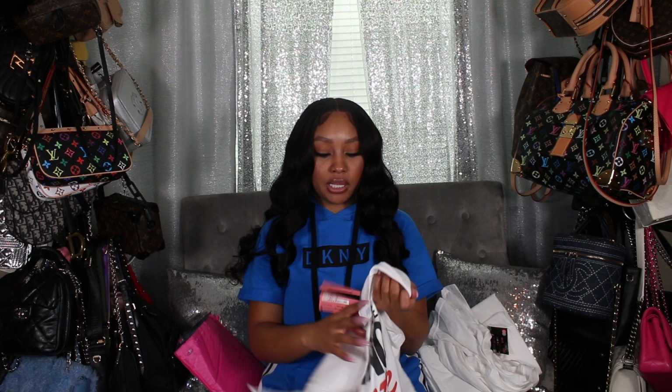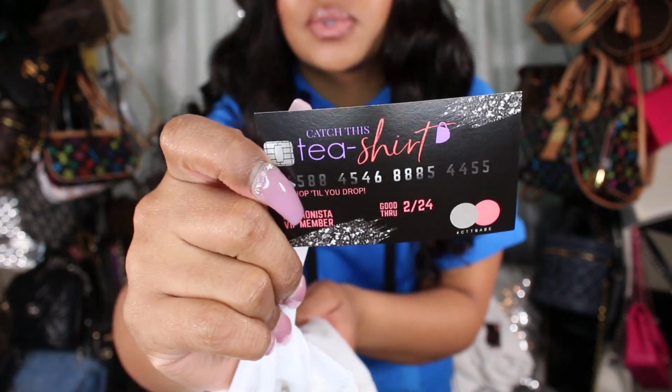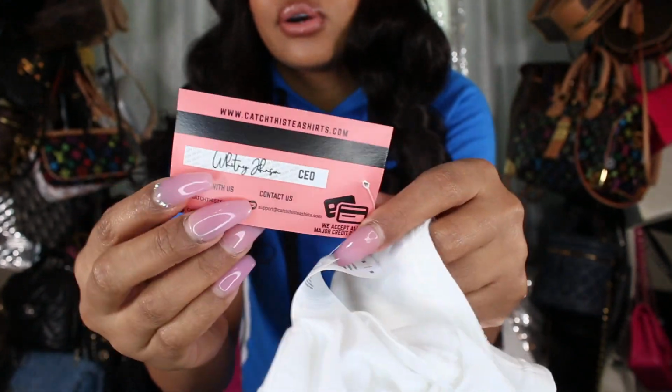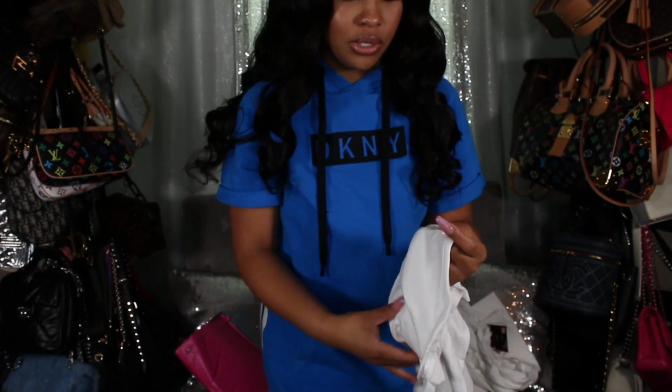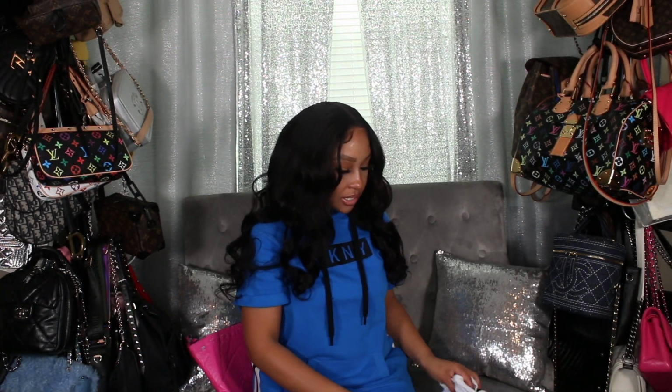And all of these are medium, and let me just show y'all the business card. It's so cute. Well, the tag, let me just show y'all the tag. It's really cute. It looks like a little credit card. Super cute. That is that one. And that is the clothing pieces that I got from here.